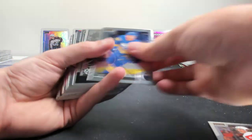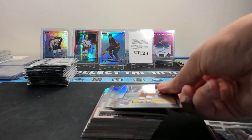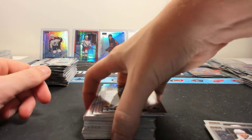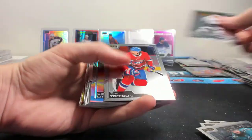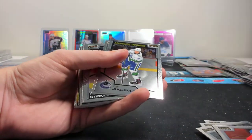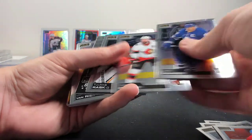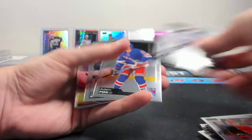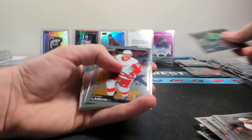Kaliev. Pavelski. Laff for the Rangers. DeBrincat for Chicago. Anderson for the Kings. Landeskog for Colorado. Ulevi for the Canucks. Velarde for the Kings. Sweet selections. Berdin for the Jets on the retro rookie. Panarin for the Rangers on the best in the world. Harley for the Stars.